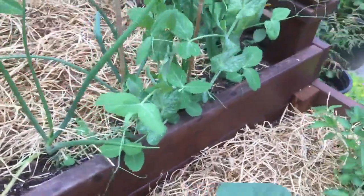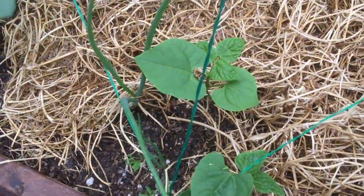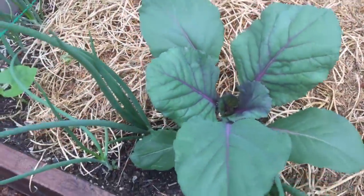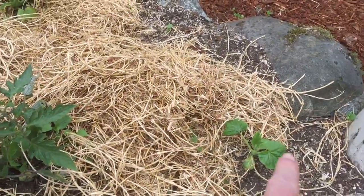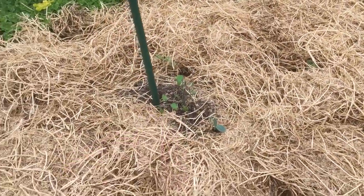Peas, lots of peas. More purple cabbage, more peas back there. Beans started, so this whole thing will be covered shortly in beans. They're just getting rolling though, really. More cabbage, more onions, more peas back there. More tomatoes, squashes. Another tomato that got nailed by the deer.